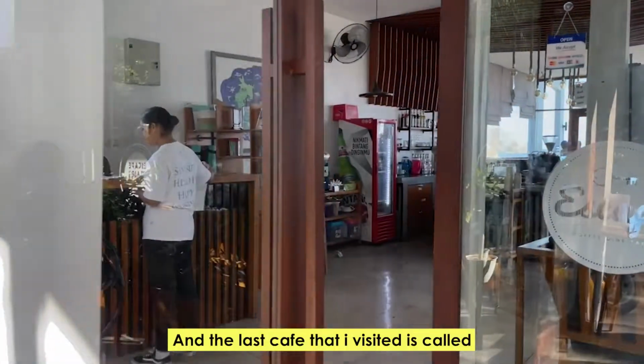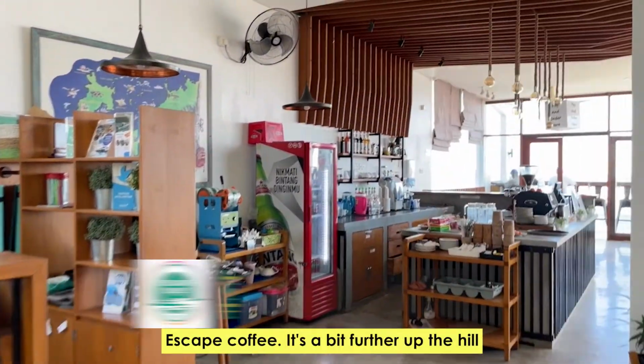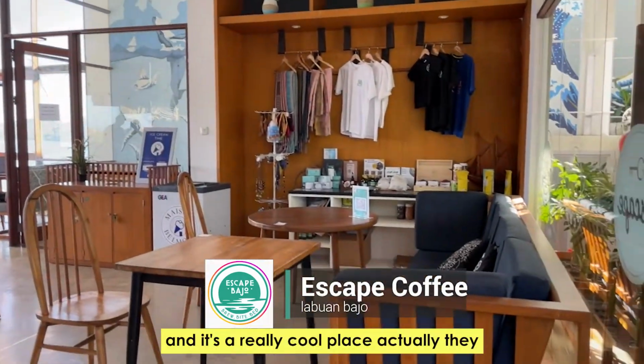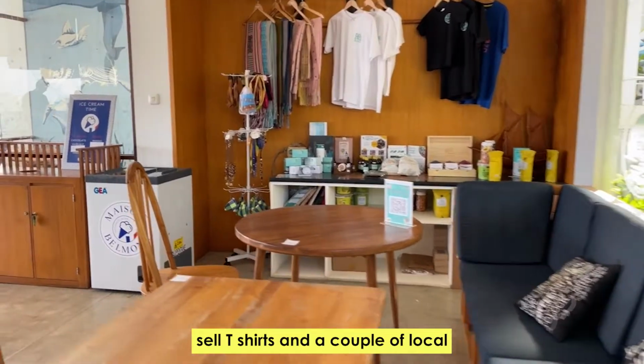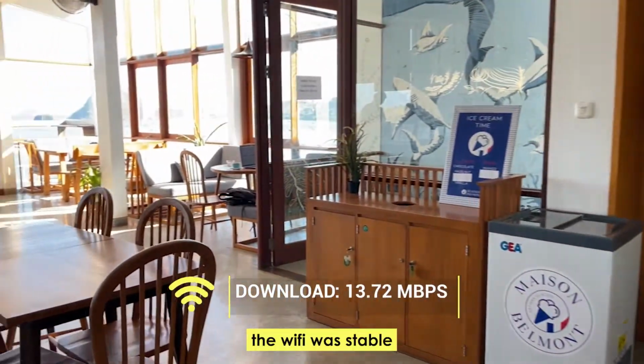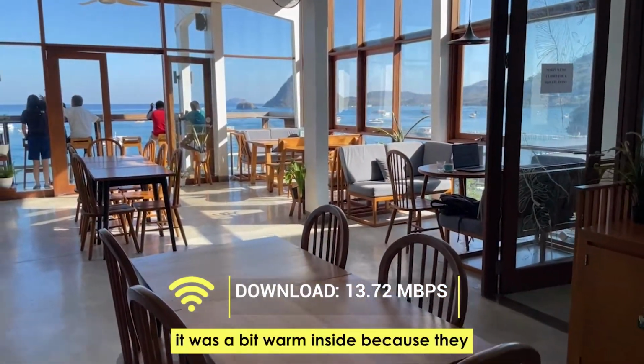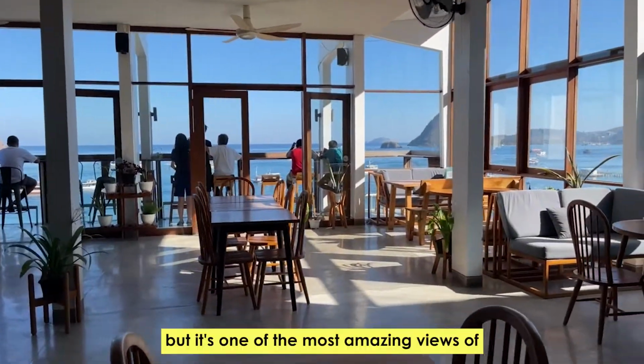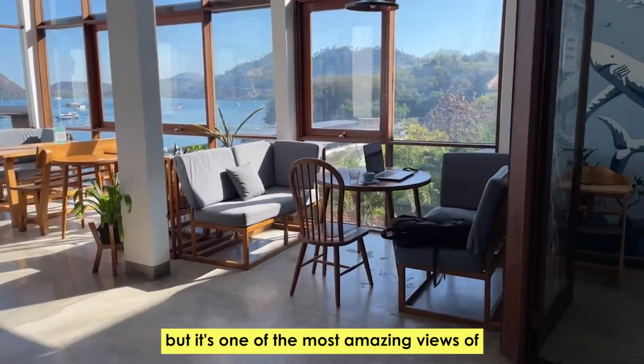And the last cafe that I visited is called Escape Cafe. It's a bit further up the hill, and it's a really cool place actually. They sell t-shirts and a couple of local products. The Wi-Fi was stable. It was a bit warm inside because they didn't have air conditioning, they just had a fan. But it's one of the most amazing views over Labuan Bajo.